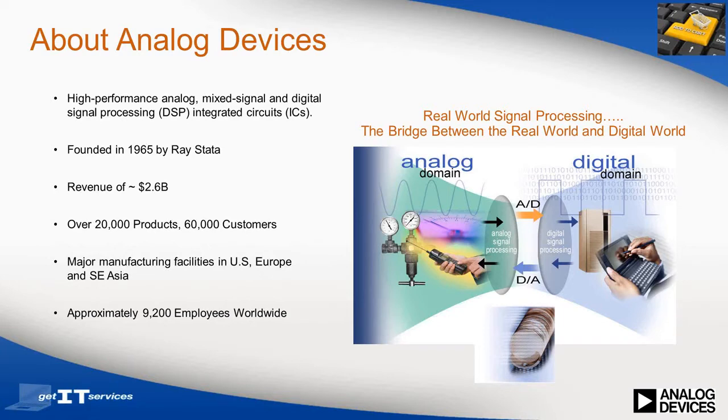But yes, most data processing is digital, but the real world is analog. Things like sound and motion as examples are analog. Analog Devices takes these real world signals and converts them from digital to analog and analog to digital to allow processing of this information. The company is about 48 years old, and this is unusual for a technology company to have been around this long.